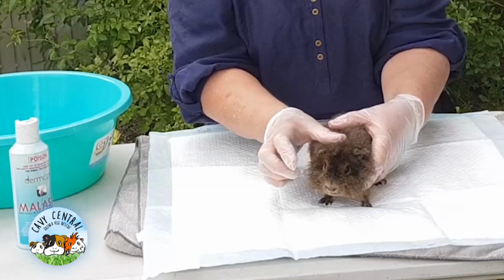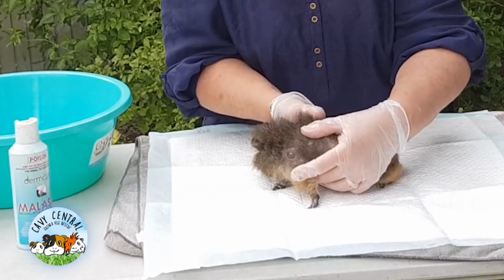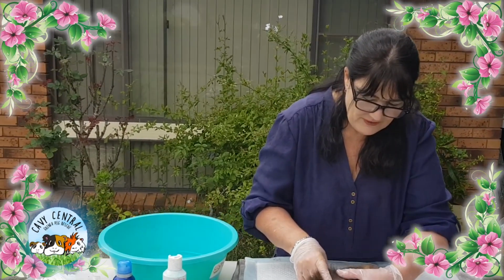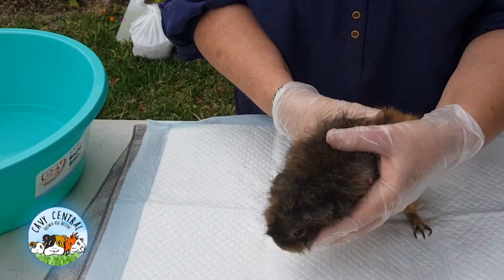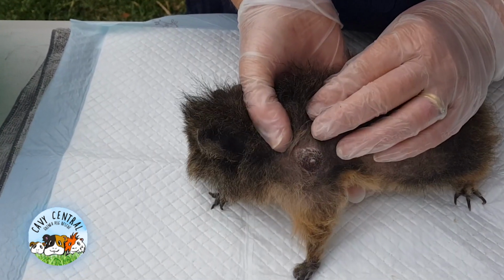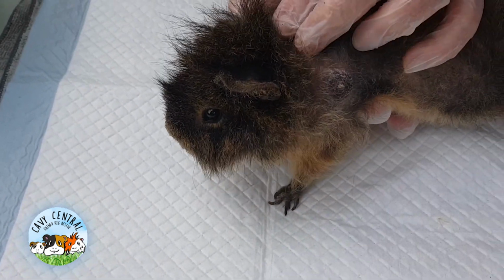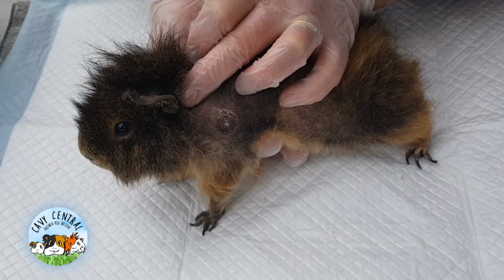So they've been treated for the fungal and mites, which is great, but over here on the shoulder, she has an injury or a bite or an infected area that has been brewing. So we're going to take a look at that and see what we can do about it. There's quite a bit of swelling there, and quite a bit of heat around it. While she's been on antibiotics, this is probably the cause of what's been going on.